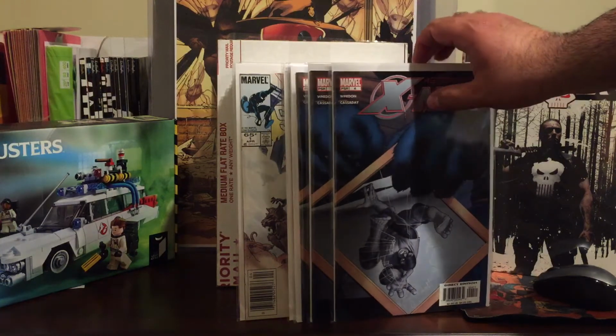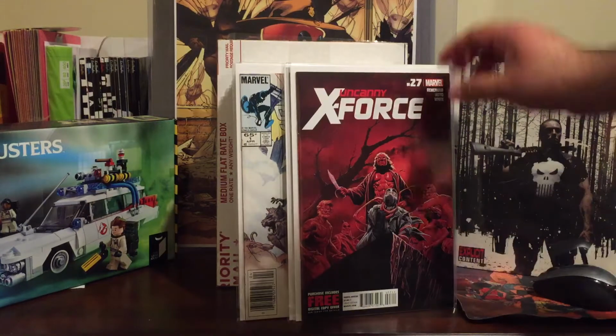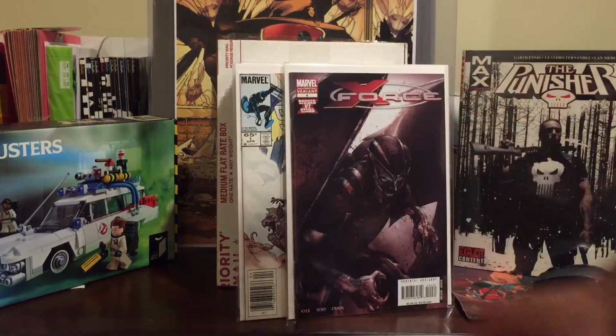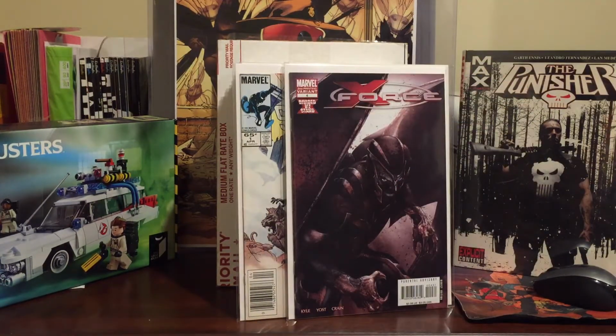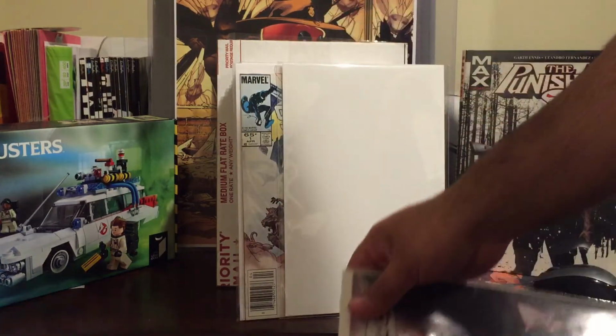That's the first appearance of Armor. Now we have Uncanny X-Force #27. #4, this is a second print variant. Pretty cool Archangel cover. So that's all for the 20-cent comics.